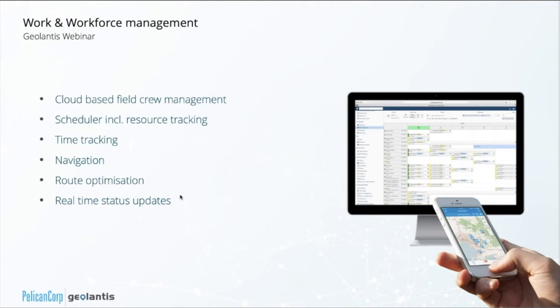There's a time tracking component, so you can track the field workers' time. You can then compare it with your plannings. It includes a navigation component. You can do route optimizations. It's a workforce management solution for mapping and locating companies, or for field crews in mapping and locating.